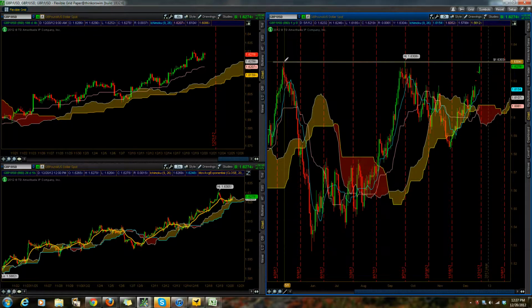Pound dollar, as you can see on the right hand side, we have a trend line right across, making a triple top. So this could be a good resistance play for some of you guys looking to short pound dollar. Everybody looking to long pound dollar, look for a break above 163.03.